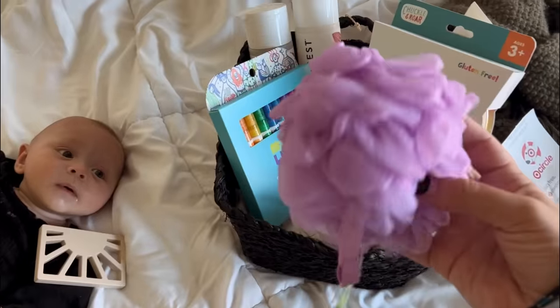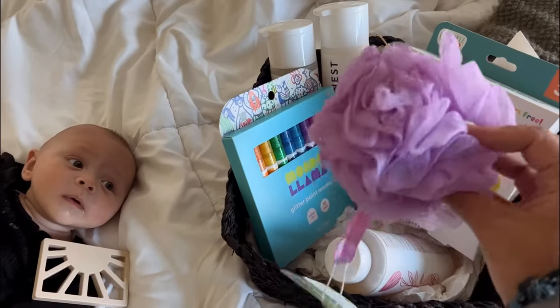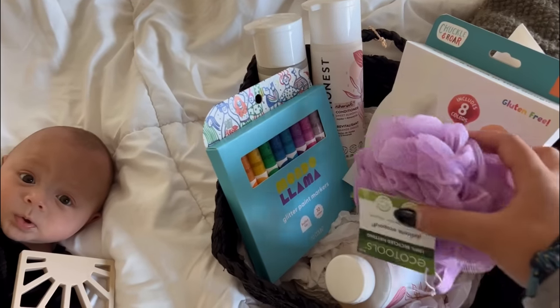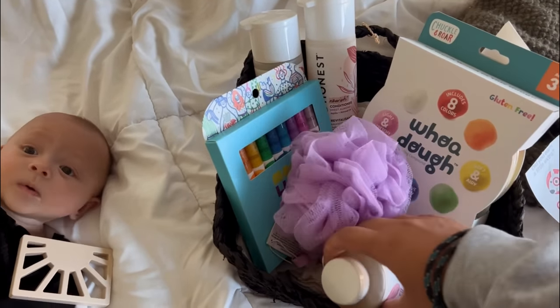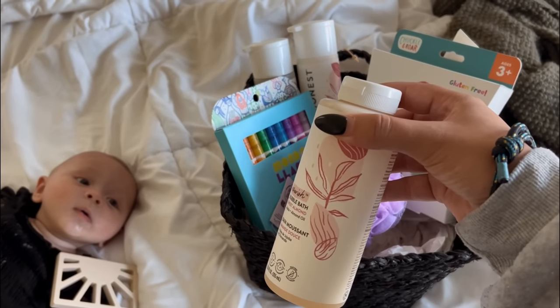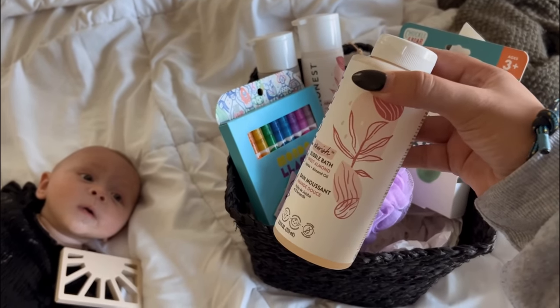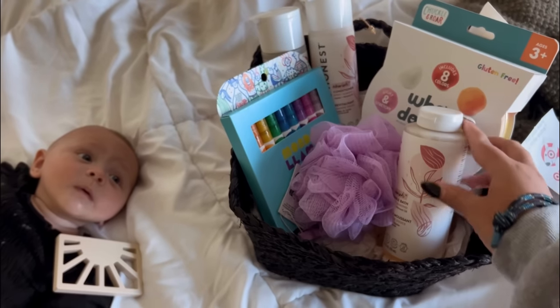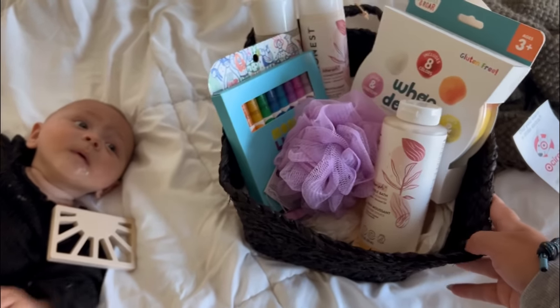I also got her own loofah. As you guys know, I got Kale a loofah for his products. So I got her one of her own. I should have gotten the pink one. I was thinking this was purple in my head. I had stuff kind of scattered in the stroller, and I thought that this was purple, so that's why I got purple. But now that I'm seeing it, I'm realizing I was off on colors.